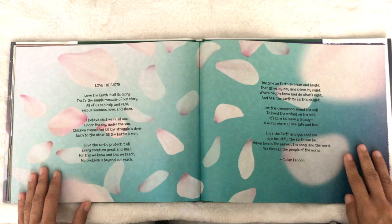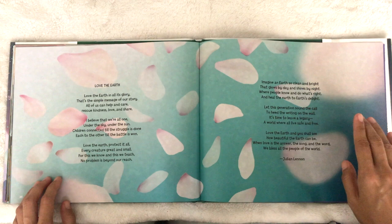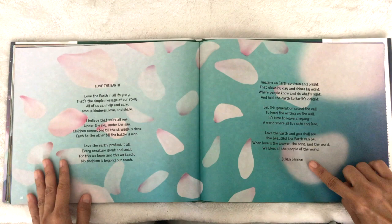Love the earth, and you shall see how beautiful the earth can be. When love is the answer, the song and the word, we bless all the people of the world. By Julian Lennon. The end.